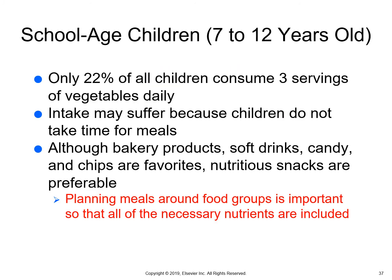School-age children, now we're talking ages 7 to 12, only 22% of all children consume those 3 servings of vegetables daily. This intake may suffer because children don't take the time for meals. At this age, kids are active. They'd rather be out playing than eating. So sometimes it's tough to get those 3 servings of vegetables in.